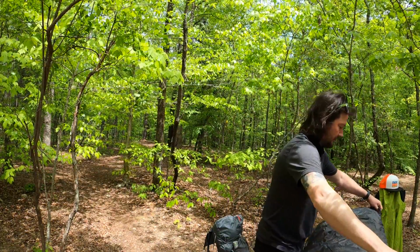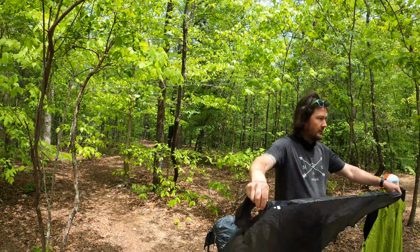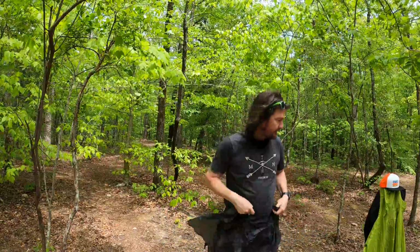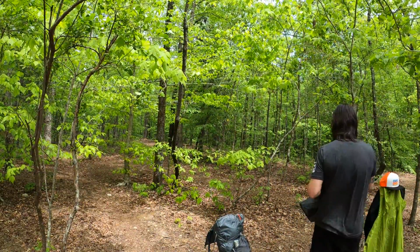Hey, I got a kilt. Is it a kilt? It's Enlightened Equipment. Yeah, I got the 3FUL one. All right, so this is something to obviously keep the rain off of your legs as you are hiking, but you're still gonna get wet. Doesn't matter what you do, you're gonna get wet.